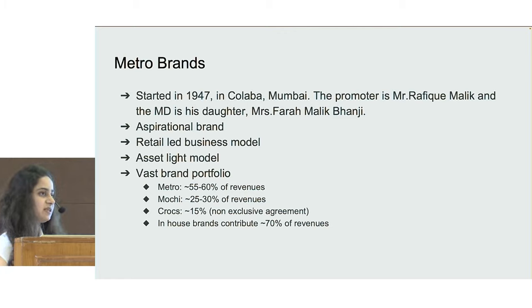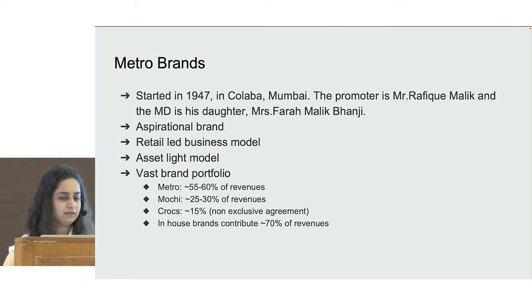What makes it different from some of its other competitors is that Metro has completely outsourced the manufacturing, and hence it has an asset-light model in this aspect. So Mr. Rakesh Jhunjhunwala, now Mrs. Rekha Jhunjhunwala, owns around 17.5% stake in this company. It has a vast brand portfolio, and its in-house brands versus its outsourced third-party brands would be around 70-30.